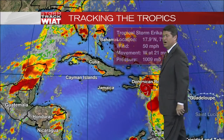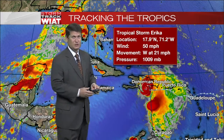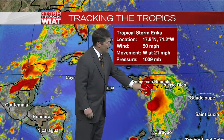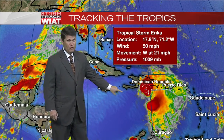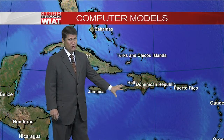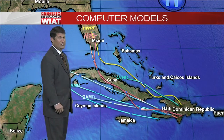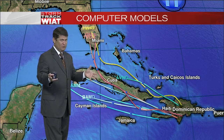Here is the latest on Erica. Now, Erica is still a tropical storm. Winds at 50 miles per hour. It's moving due west at 21 miles per hour. That's a quick moving system. And as it continues to move towards the west, it will get away from some of the larger mountains and the islands and eventually track towards the west-northwest. Here's where the problems begin, though.